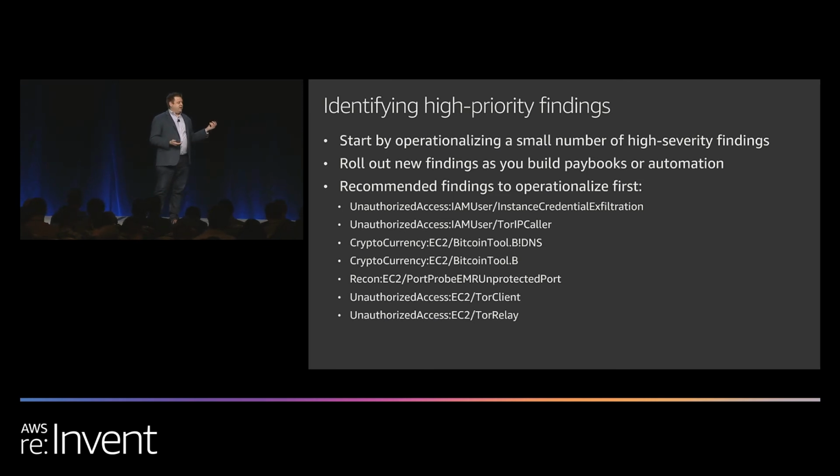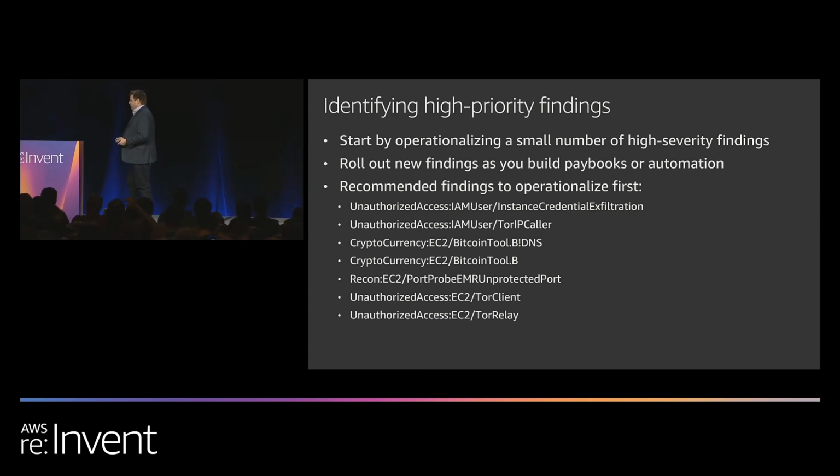So that first one is, like I said, instance credential exfiltration. Someone has taken credentials that were meant to be used by an application that lives on an instance and used elsewhere. This could be an indication that the instance has had an application compromise and someone's been able to extract those credentials. And now, because we've filtered out all of the use cases previously where that's expected, if we see that finding, this is probably a real security event.